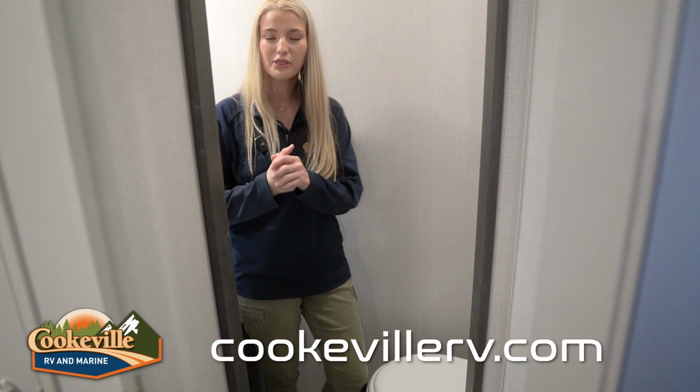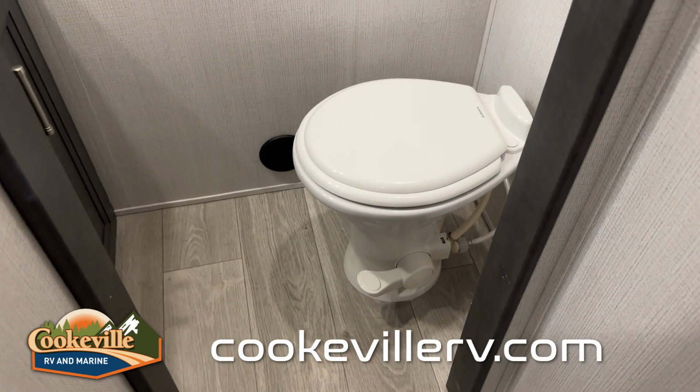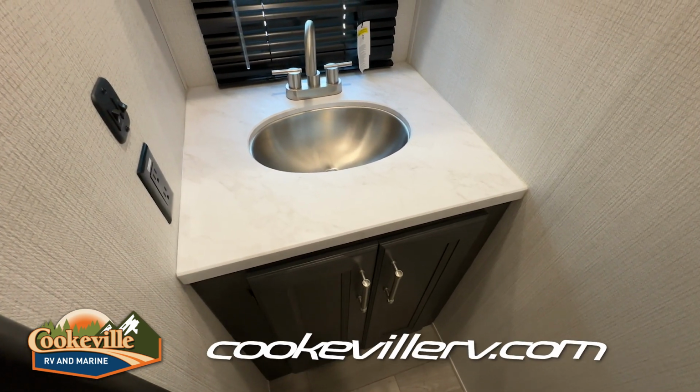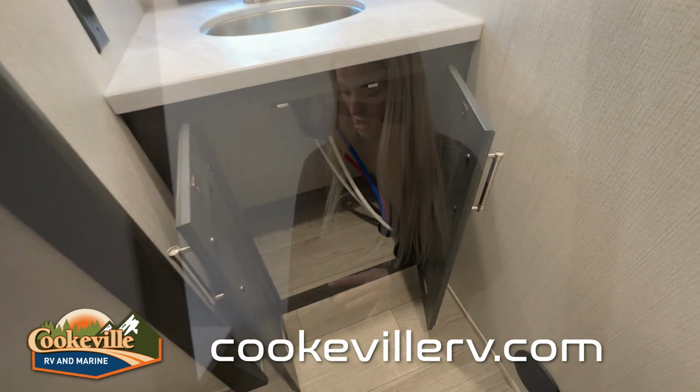In the bathroom, you have all the necessities for your living space. You do have a porcelain step to flush toilet on this side, and on the other side, you do have a mirror front medicine cabinet. We have some electrical outlets, a sink with a pretty good amount of storage space right around it, and you even have some underneath storage for all of that toilet paper.